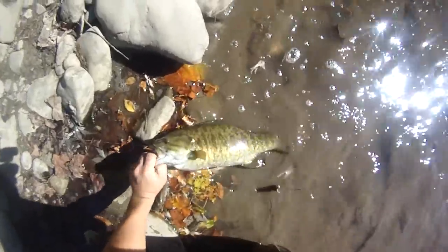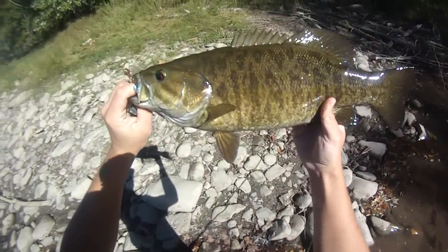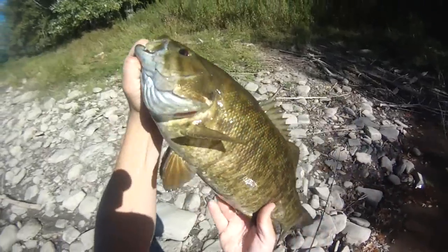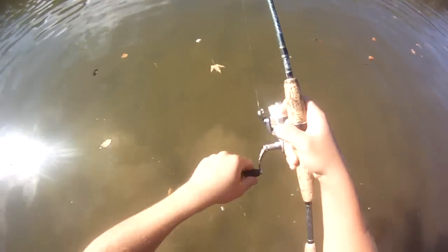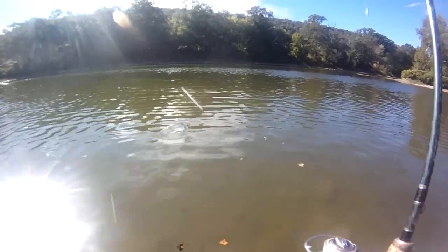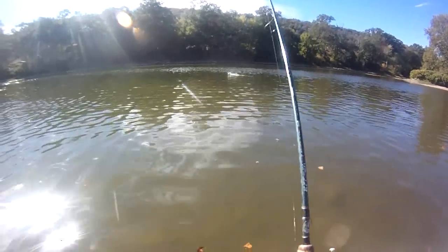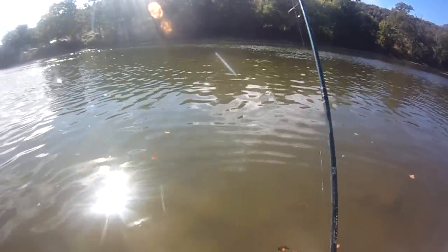Solid fish. Oh, yeah. Really nice smallmouth. Gotta be. I would guess 19 plus. There he goes. There we go. Next cast, another fish. Wow. Just on a steady retrieve again.